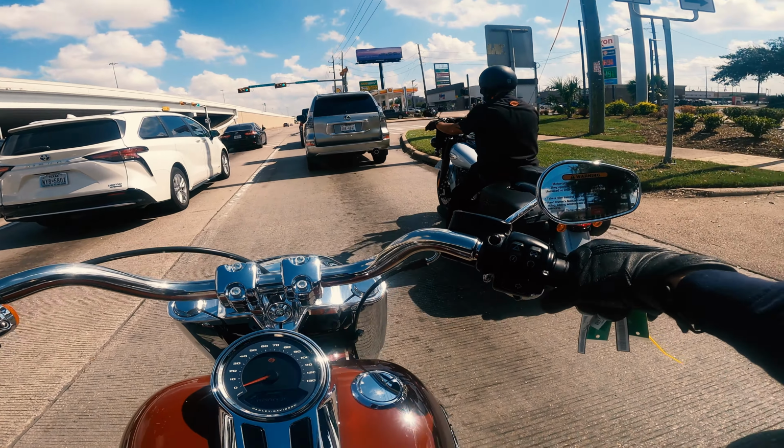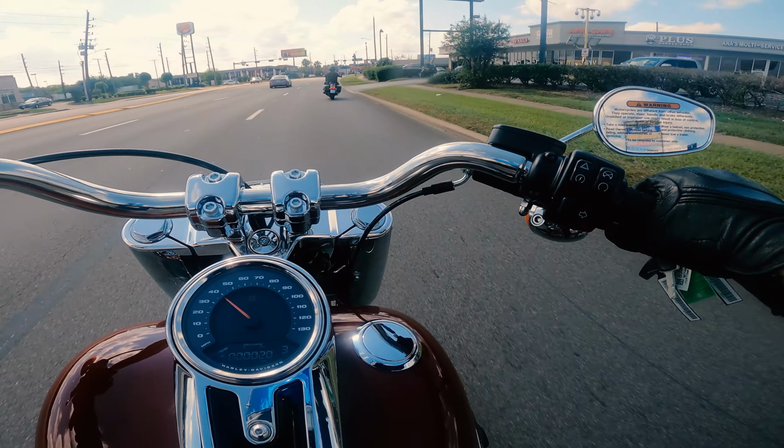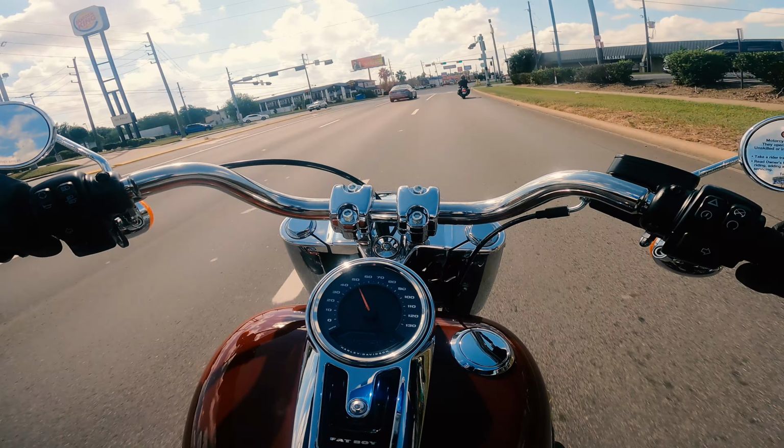So this bike is more for just cruising around. It's not for the twisties, it's not for long commutes. Once you get used to how that tire turns, it's not that bad. It's a whole different experience, and I enjoy it. And the brakes are much better than I remember. I don't know if they changed something.